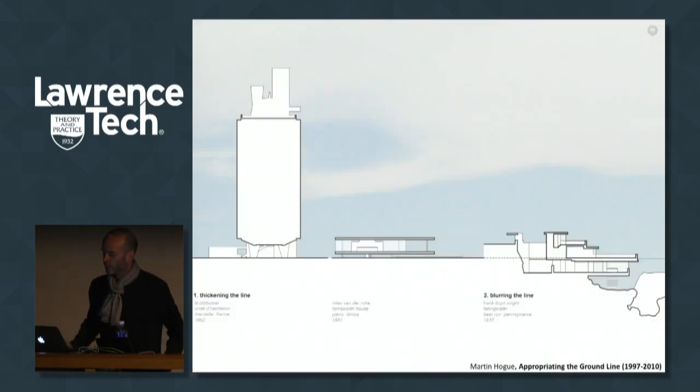And the way I started to formulate those relationships was through this idea of the ground line, and really trying to visualize a series of important buildings and understand how each of them engages the ground line as a kind of architectural space.